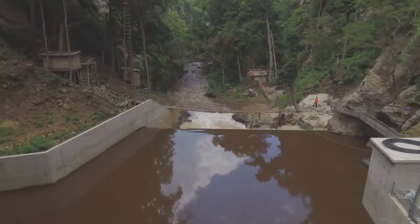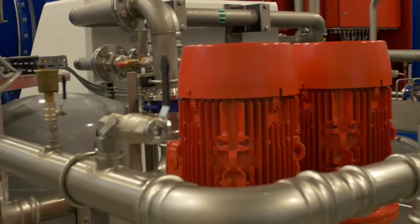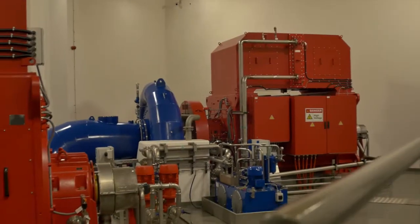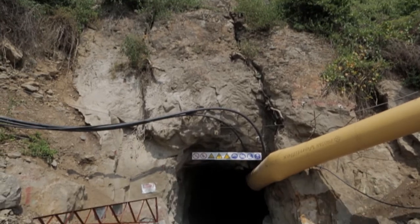Nkusi is a 9.6 megawatt project with two equal sized Francis turbines. Annual production is estimated to be 53 gigawatt hours a year. This has been our first project to develop in Uganda.